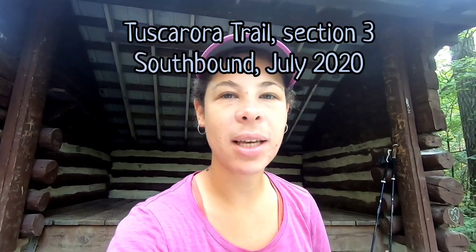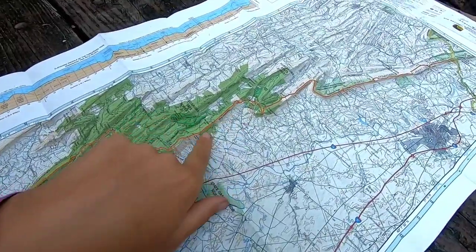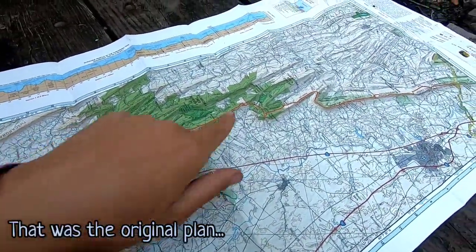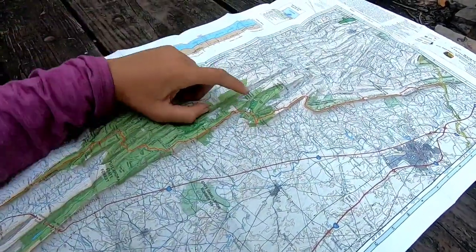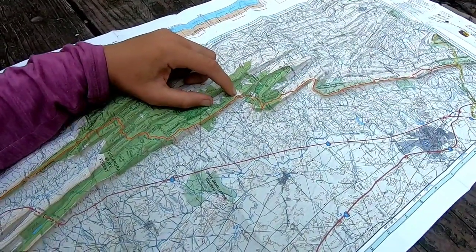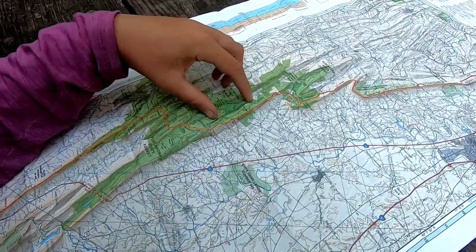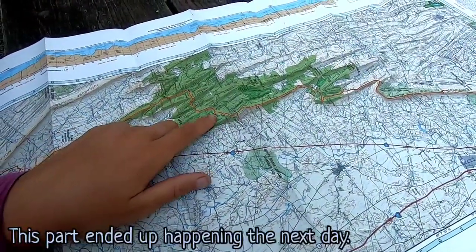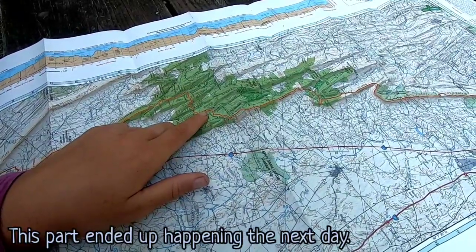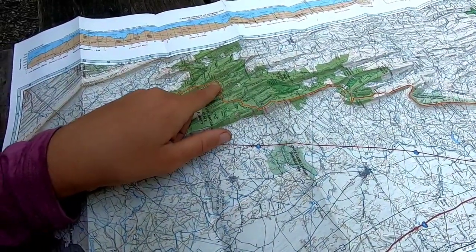Good morning. I'm about to head out for my third day along the Tuscarora Trail. Today is going to cover most of all of section 3 and then most of section 4. So I'm already inside the Tuscarora State Forest. I'm going to climb up to this ridgeline, which is more of Blue Mountain Ridge, and then turn on further into the forest, gonna cross Sherman's Mountain, and then keep going over Amberson Ridge up until Fowler's Hollow Shelter.